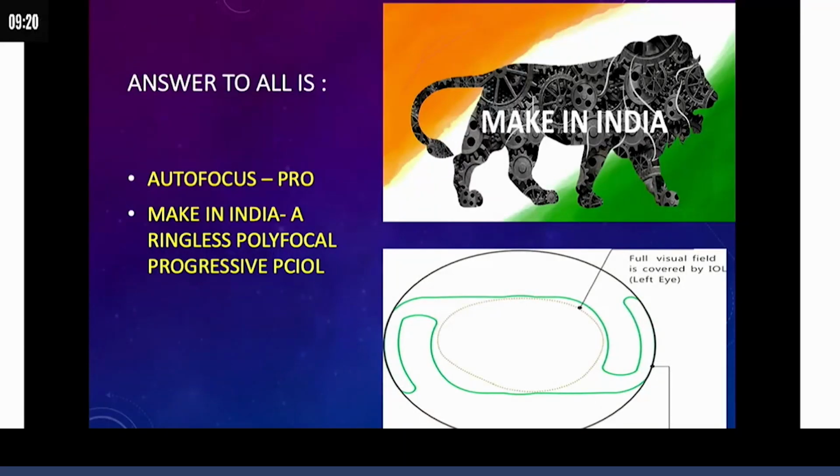That is a Make in India, ringless polyfocal progressive posterior chamber intraocular lens. It has been developed under the leadership of Dr. Jagdeep M. Kakadia, Dr. R.C. Shah, Dr. Satish Desai, Dr. Vikrant Bhale, and myself as R&D director.